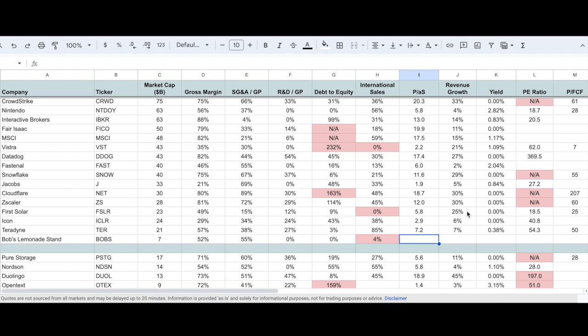Visa has a really high price to sales, but on each of those sales, they can squeeze out a lot of profit because they're a very profitable company. So their PE is more reasonable, even though their price to sales is high. So don't just look at price to sales to value a company. Look at a few metrics, but this is one that you can look at. So price to sales is quite easy.